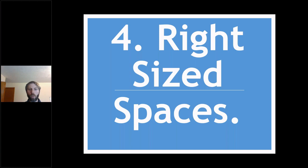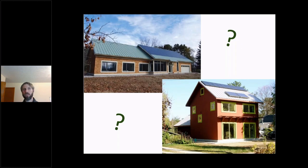One way to look at it is, real quickly, which one of these homes, if all things were equal, same building construction type, same climate, right next door to each other, same square footage, which one of these, right out of the gate, is going to be more energy efficient? Is it the single story or the 2-story?